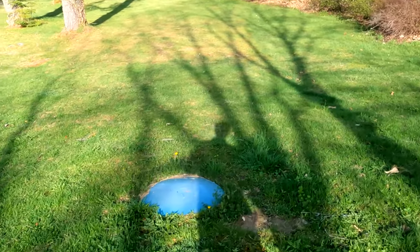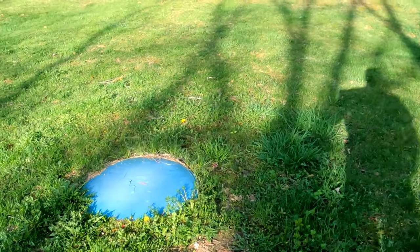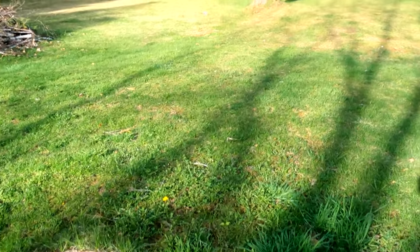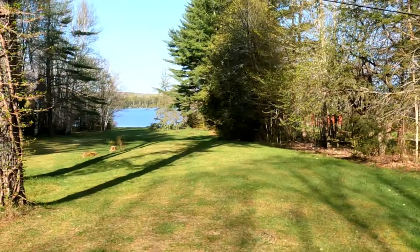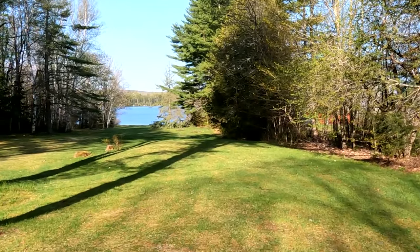But here's the septic tank for the home. The home has private well and septic system. The tank is here. This was your access to pump it out from time to time. The leach field is down here before me. It's this raised area in the back lawn.